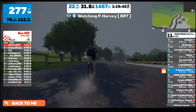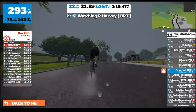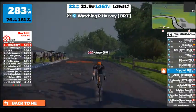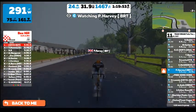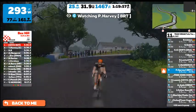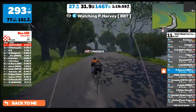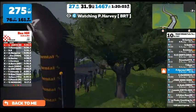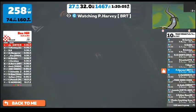And we do see some riders off the front here, but I'm not sure that any of them are sign-ups, actually. I don't know if you're over in the C race yet, Chris? Just trying to find the right Patrick Harvey on Zwift. There's a couple, so I'm just trying to find the right one, and then I'll jump in. He's Patch Harvey. Patch Harvey, if that helps.